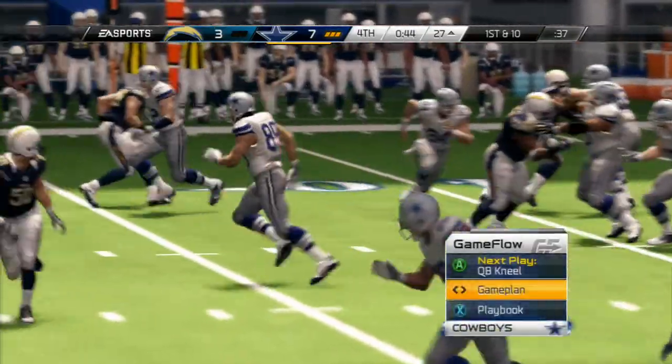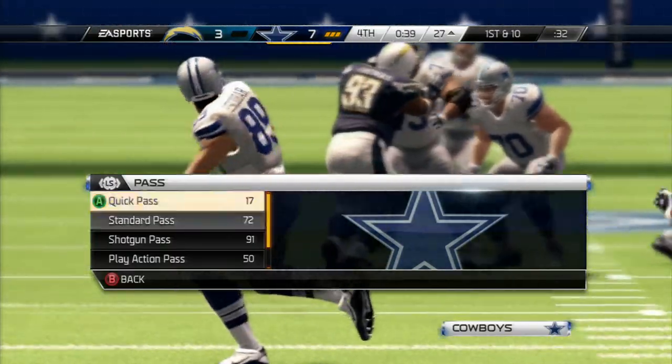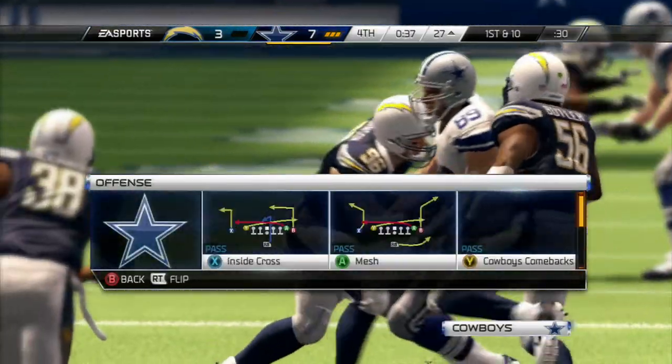That was a good call by the offensive coach that time. They needed one first down to win this game to seal things up. He makes the right call, and they get a big first down.